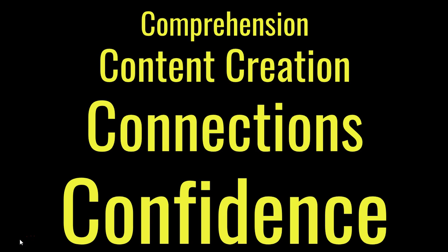Third, sketchnoting helped my students to see connections not only between different parts of a text, but then to relate it to other texts that they may have studied. Last but not least, and most importantly, sketchnoting was an activity and a learning strategy that helped build my students' confidence as both readers and as learners.